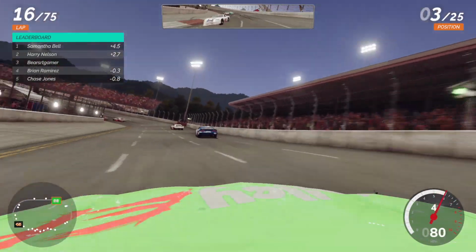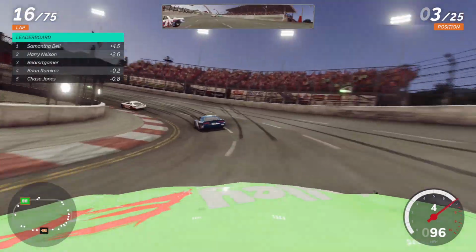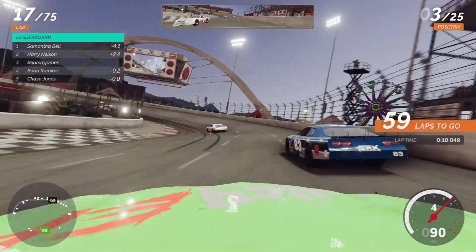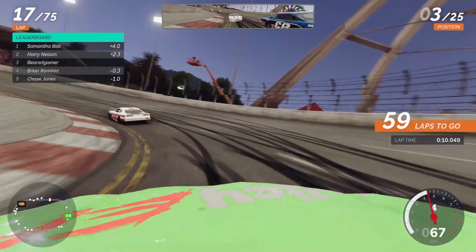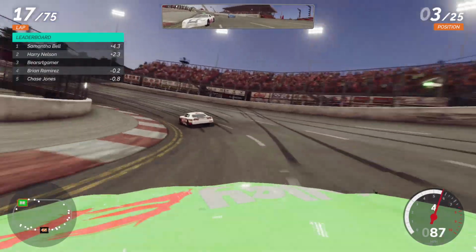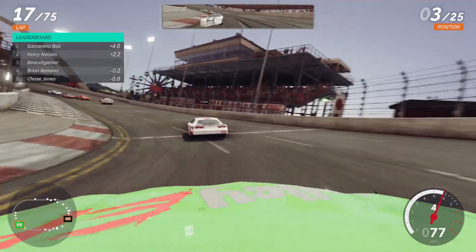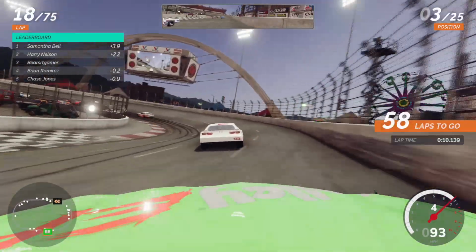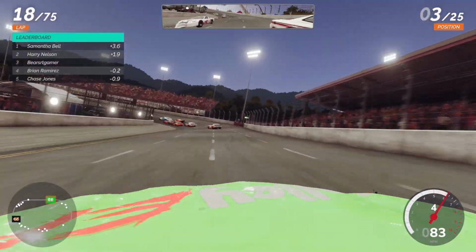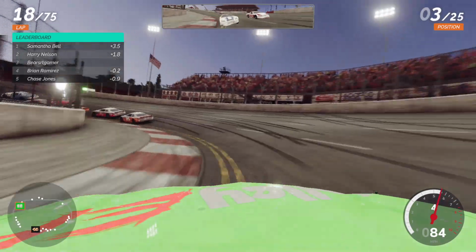We got the 45 of Samantha Bell checking out right now. We've been fighting around, so we haven't really had a whole lot of time to put some consistent laps down. We only have 59 laps to go, so it's not that terrible. 18 laps completed, so plenty of time to work, but still. She's 3.6 seconds up there ahead of us, so we gotta work on that.